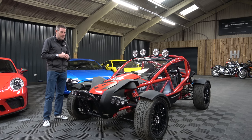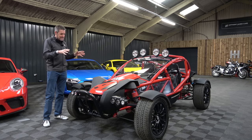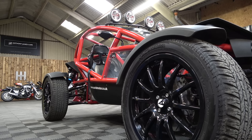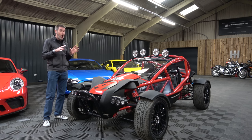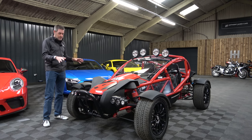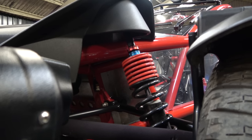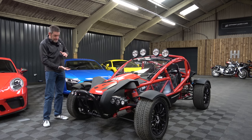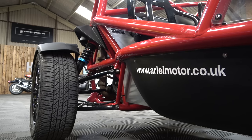This is an Ariel Nomad. Now, Nomads have been around for quite a long time now, but the genius of this car is it can do both road and off-road. Sadly today, because this car's up for sale, I'm only going to be able to experience it on road, but it's got a really very clever trick suspension setup. It's got a dual spring setup, and you can see the top spring, very tightly coiled red spring. That's almost, if you like, the road damper, and then the damper underneath it gives you more compliance if you're off-road. It's an amazing, amazing bit of kit.